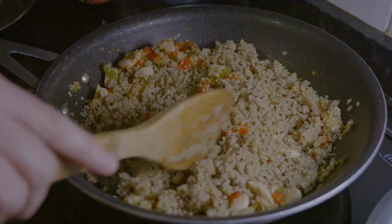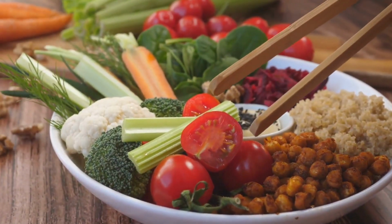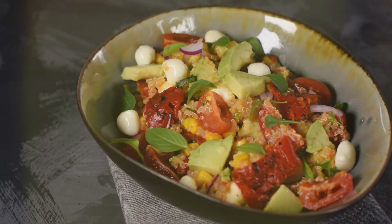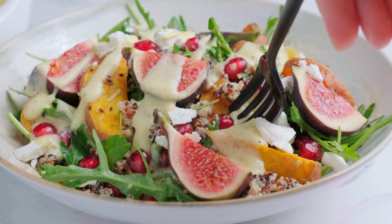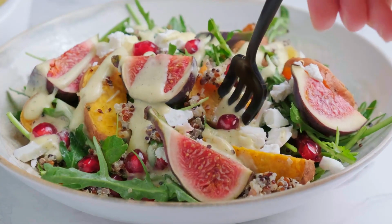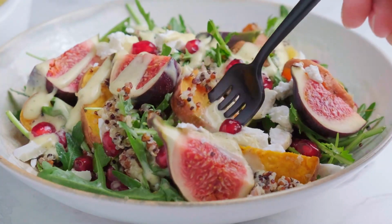While that's simmering away, grill a chicken breast seasoned with your favorite herbs and spices. Once cooked, dice the chicken into bite-sized pieces. In a large bowl, combine the cooked quinoa, diced chicken, a cup of cherry tomatoes, half a cucumber diced, and a handful of chopped fresh parsley.